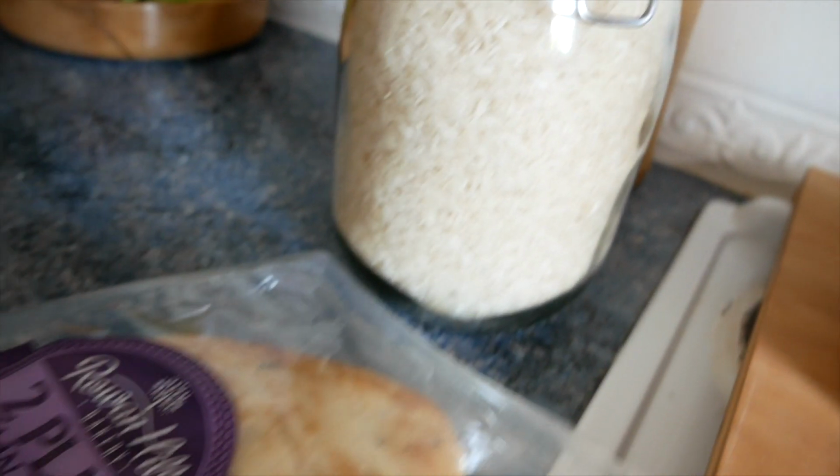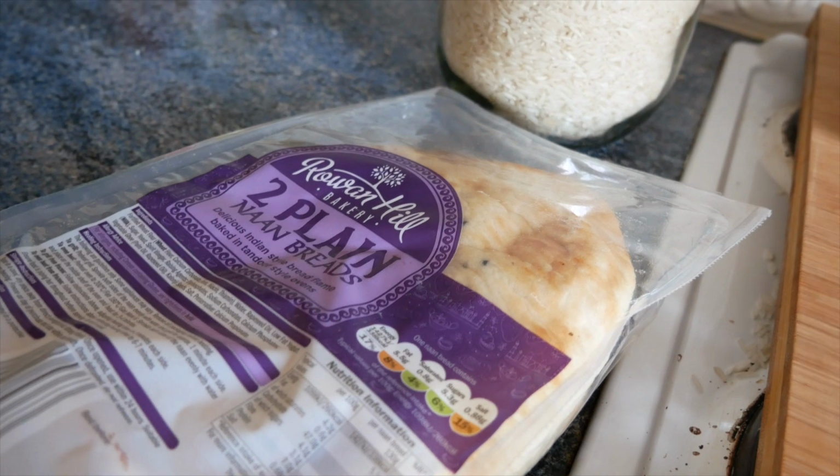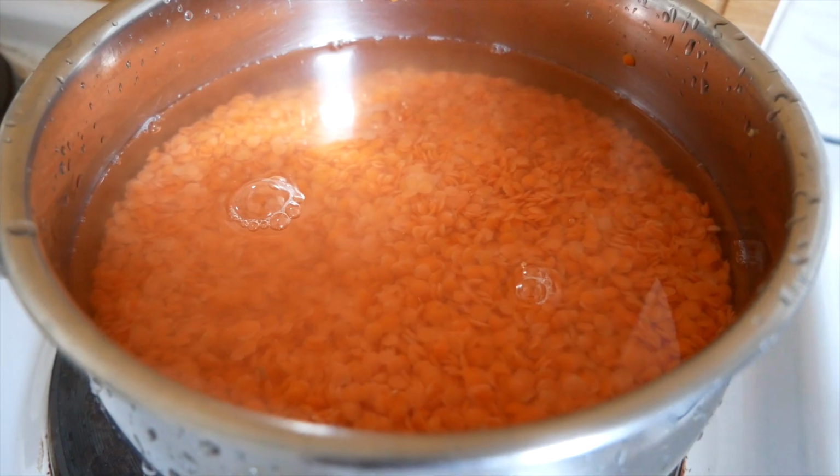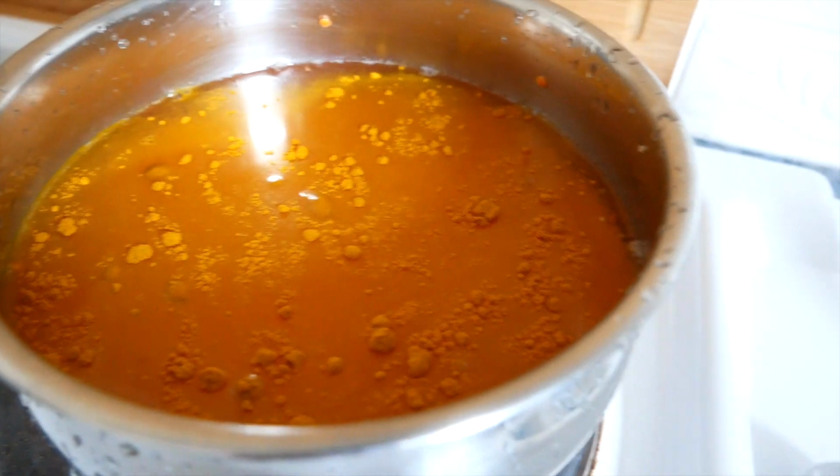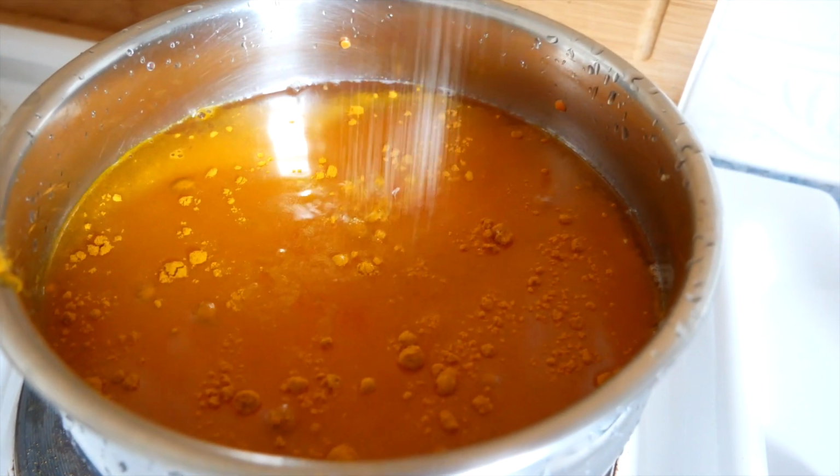And we are going to have that tonight with some basmati rice and some of these just supermarket bought naan breads. The great thing about the dal is that you essentially just throw everything into one pot. So I have my lentils in here. I'm just going to add a little bit of turmeric and a pinch of salt.